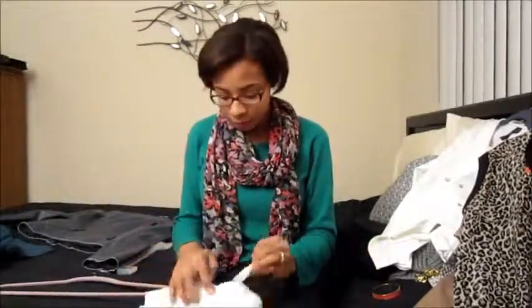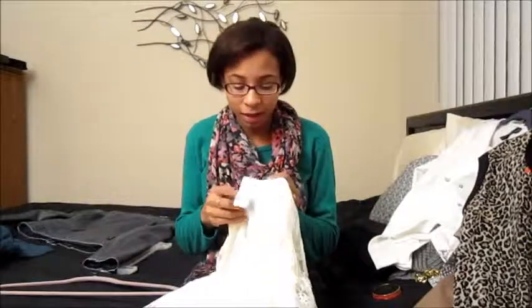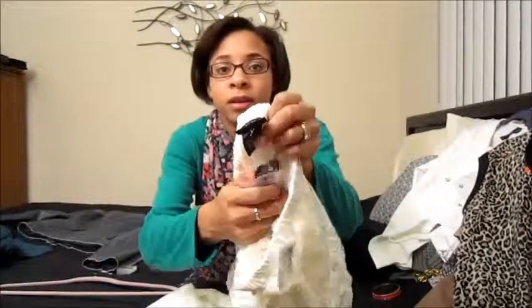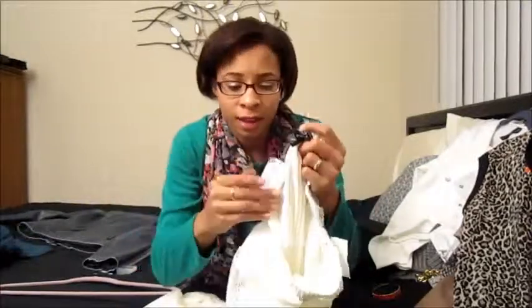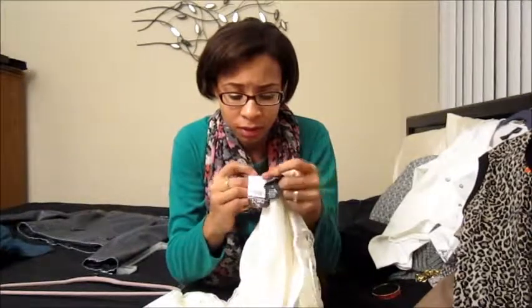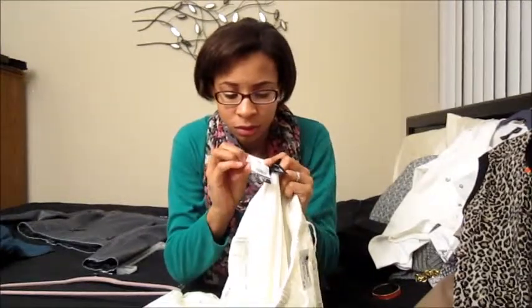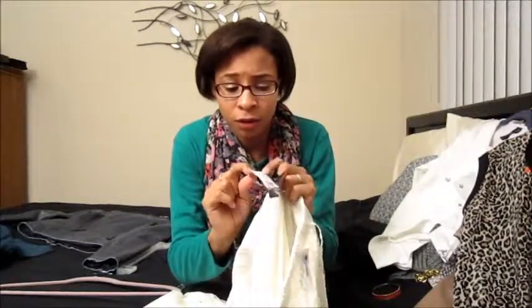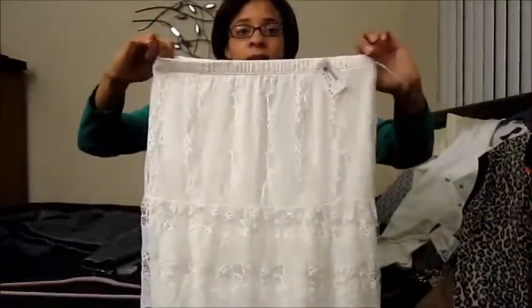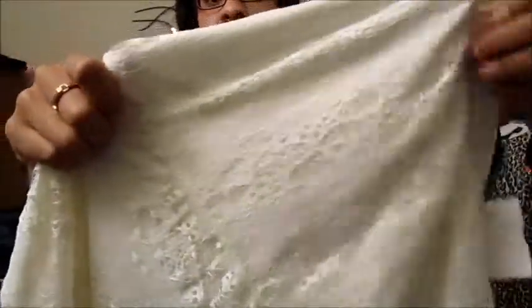The last thing I got still has the tags on it because it's a spring skirt. It's actually from Rue 21. It still has the tags on it, and it was clearance when the person got it. I guess it was $44, and then it was $21.99, and then they had bought it for $16.99, but I only paid $8. It's this really pretty white elastic waist. It's lace, if you could tell that it's lace, and it's a maxi skirt.